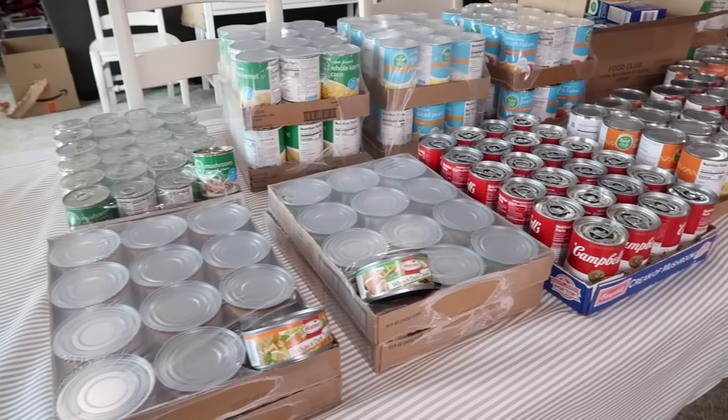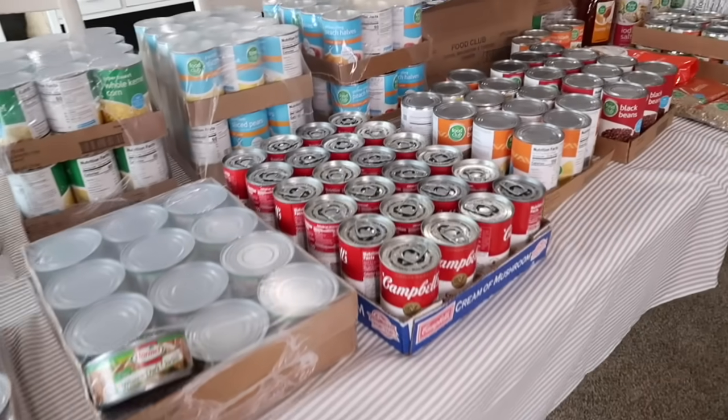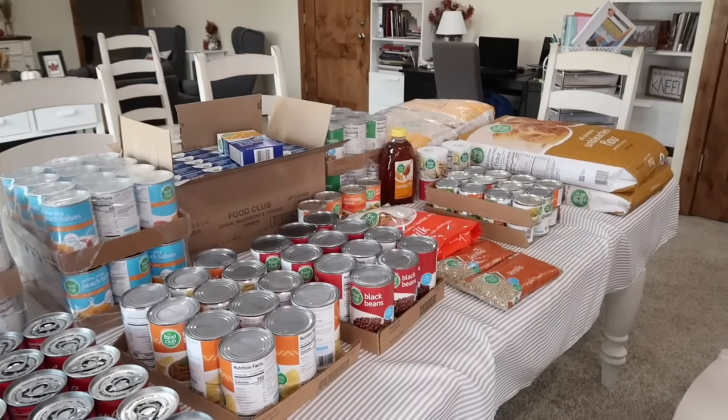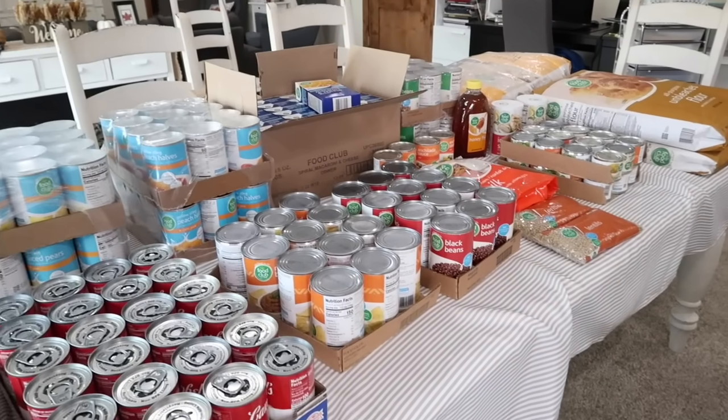And what I do is I put money away with our budget for our short term and our long term, and I use that budget and stock up. Okay, let's jump in to the haul.